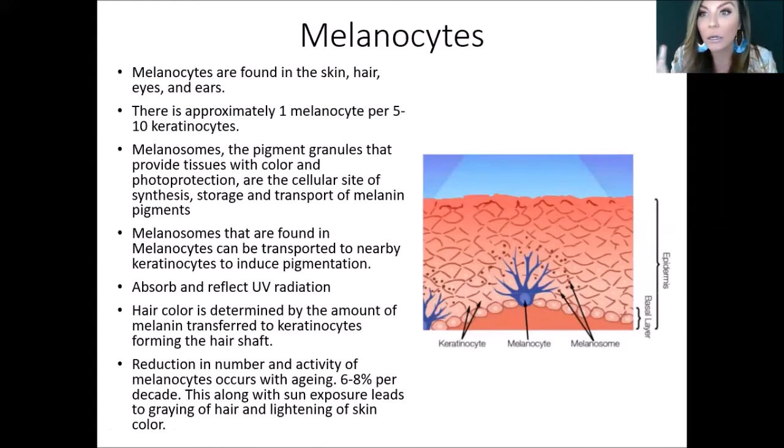But our eye color, my eyes are green, so I do not have a lot of melanin, right? Otherwise, they would be brown. My hair is brown though, so I have quite a bit of melanin within my hair. Actually, it's starting to turn gray, so it's the complete loss of melanin. And of course, it's found in the skin. So that's what's giving us our skin, the pigment that we see.